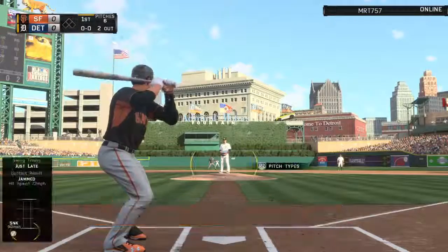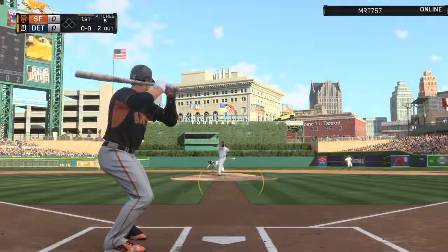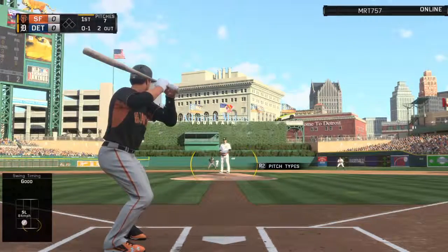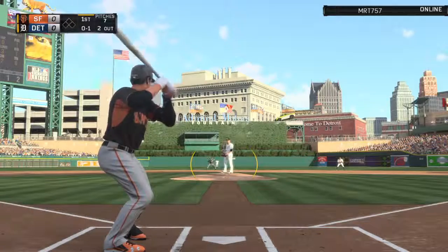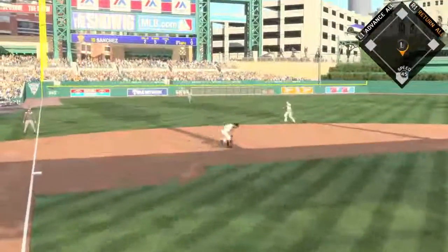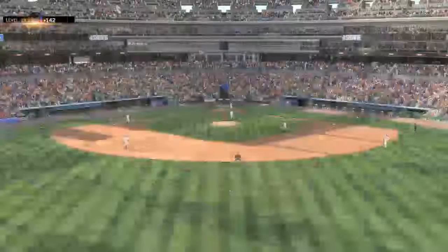Buster Posey gets his first opportunity now in the top of the first with nobody on. First pitch hacking here, and that's the first strike. Hit sharply on the ground to the left. Throw on to first gets him, and the side is retired.